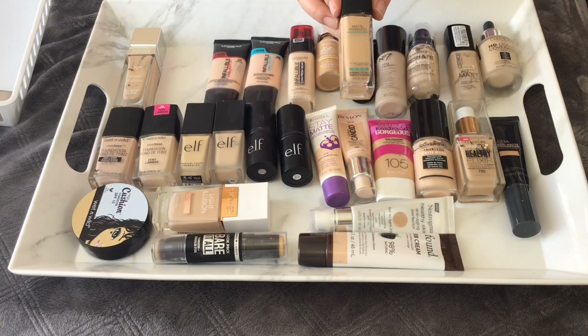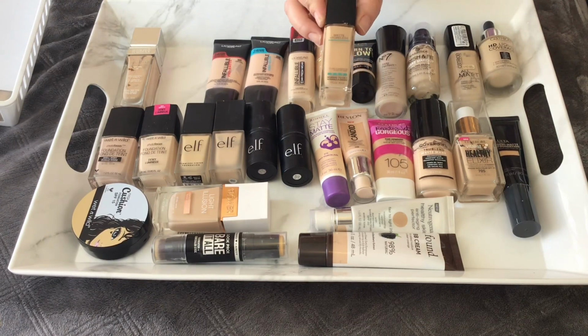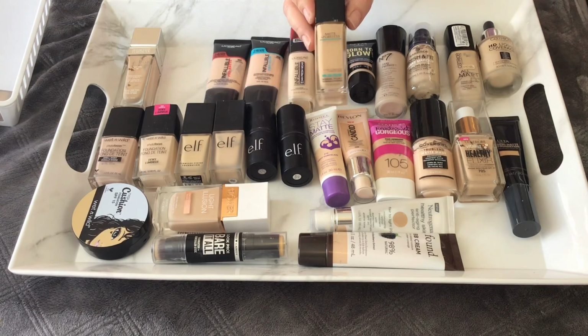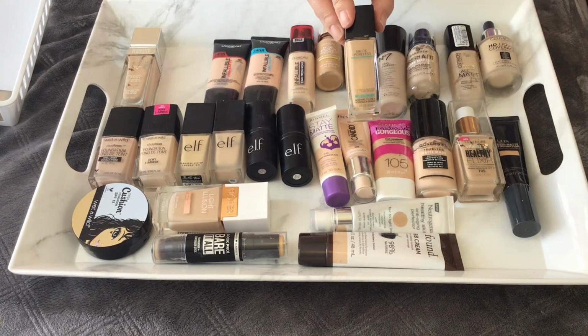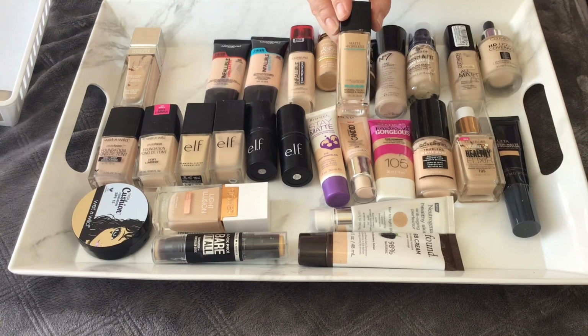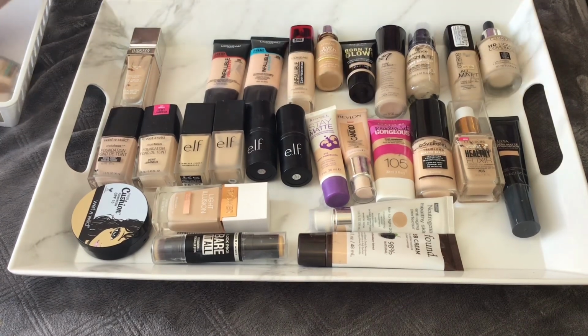Next we have the Maybelline Matte and Poreless. This one is really good, but it's pretty old. The shade is a little bit dark for me. It's shade 125 Nude Beige. So I think I'm going to go ahead and declutter this one, pass it along.